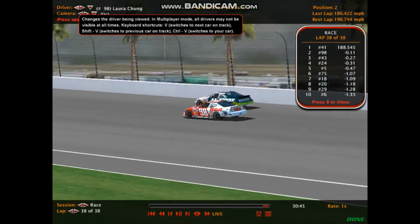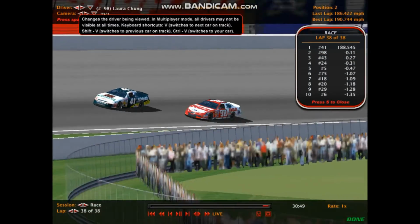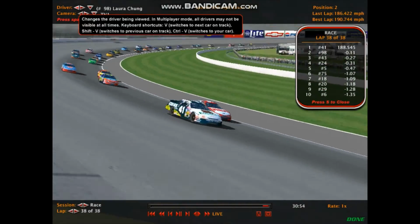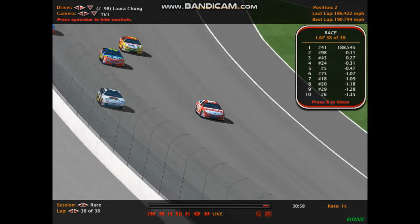Half a lap from the finish. Through the 3rd and 4th turns they come here. Andrews on the outside. Chung on the low side. Here through turns 3 and 4. Here they come out the 4th turn. Chung has the inside lane. Is she going to do it, or is it Andrews going to do it?